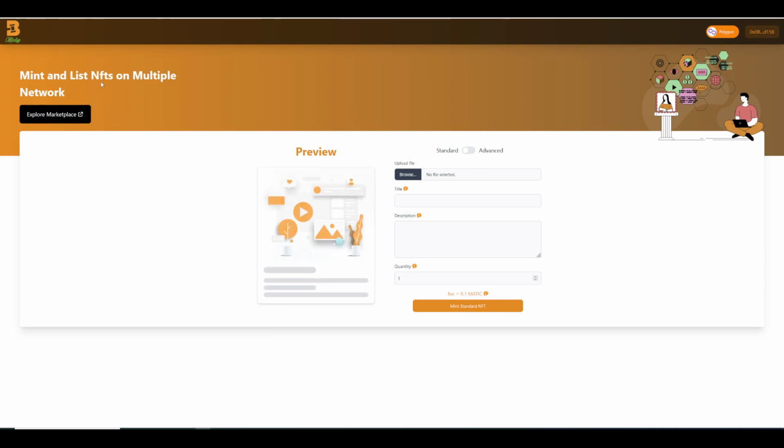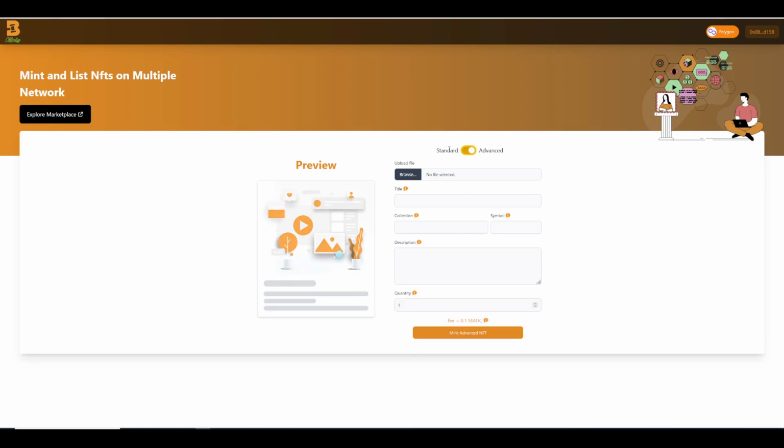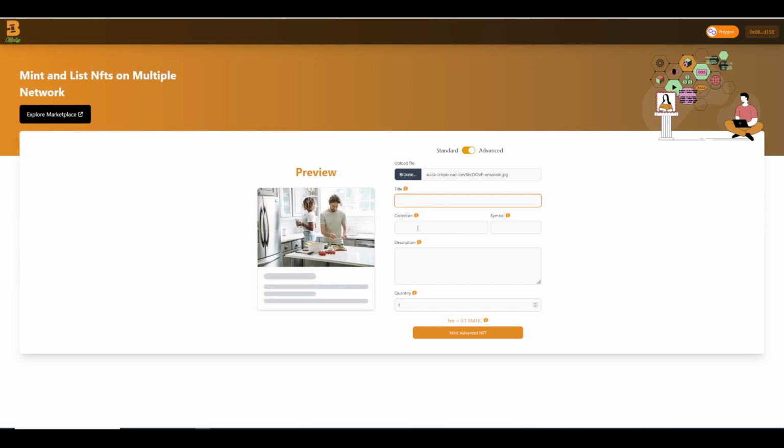We've built this application called Bidify Mint, which is a very simple tool for minting NFTs. It looks kind of out of proportion here on my massive screen. We needed one as we were working on our testing, so we built this because we couldn't find one that was really as usable as this. It's very, very straightforward. You click what type of NFT you want, standard or advanced, and you browse your image. Let's say you want to use this image, you give it a title, you give the collection a name, etc. You pay your small fee and off you go.